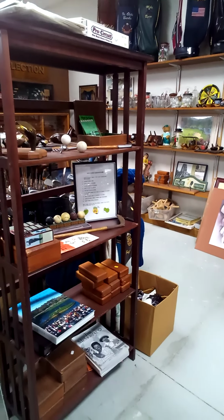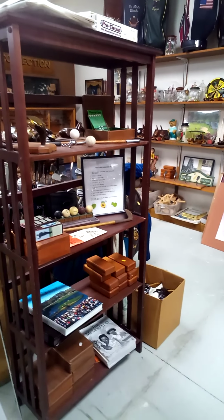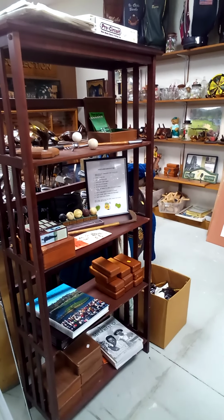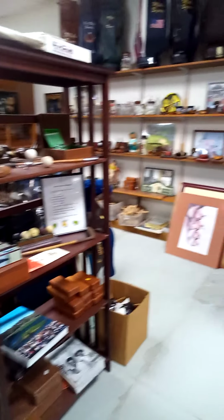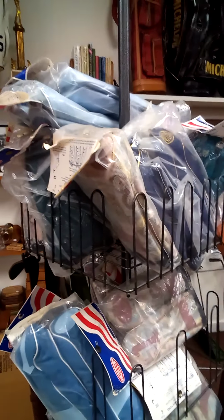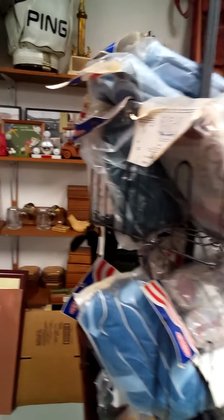Hello, golf enthusiasts. Today we're at the Vintage Golf Collection in Hebron, Ohio at Pro Golf Outlet. I'm going to do a quick walkthrough, look at some of the items they have here. Some old vintage Burton head covers. Haven't seen those in years and years.